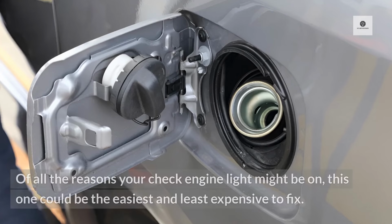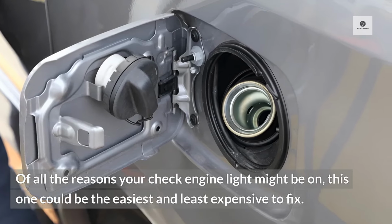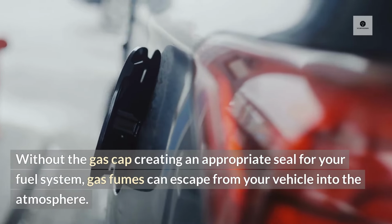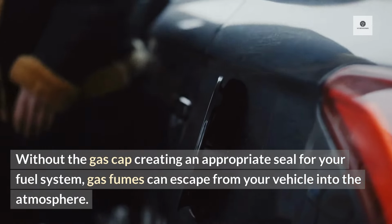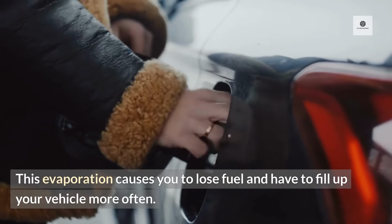1. Problem with your gas cap. Of all the reasons your check engine light might be on, this one could be the easiest and least expensive to fix. In some vehicles, the check engine light comes on if the gas cap is missing, loose, or damaged. Without the gas cap creating an appropriate seal for your fuel system, gas fumes can escape from your vehicle into the atmosphere. This evaporation causes you to lose fuel and have to fill up your vehicle more often.